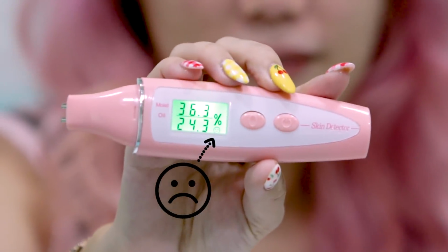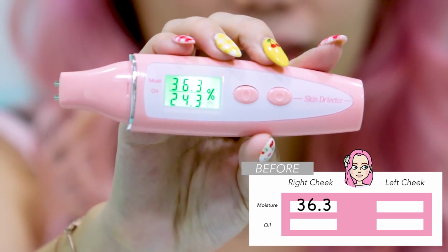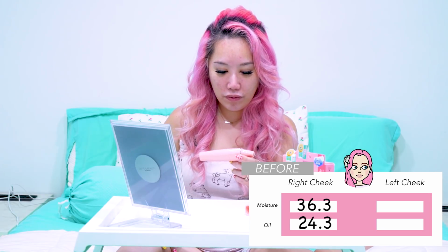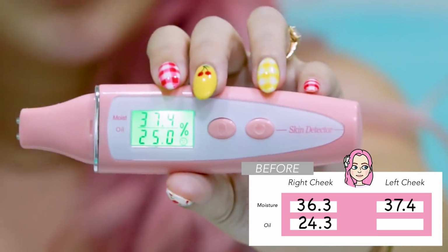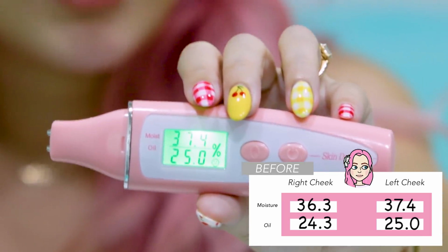Right now I'm just going to test the moisture on my skin and the oil. So it showed me a sad face emoji. The moisture level is 36.3, the oil level is 24.3. So this side is 37.4 with a 25.0.